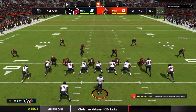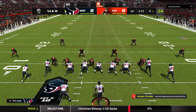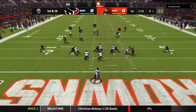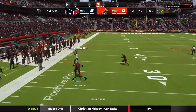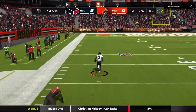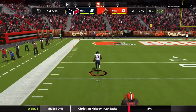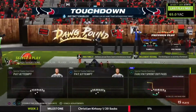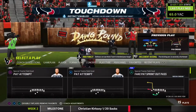The Texans offense ready to go here for their next drive. Well, they were intercepted the first time they had the football, but now they get it back, and it's still 0-0. And because of that, you know what the thought process is? Interception. There he goes left side. Touchdown, Houston.